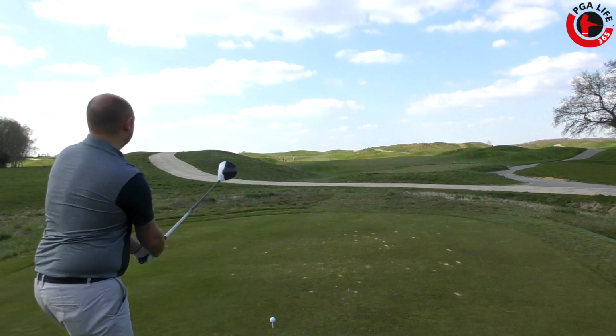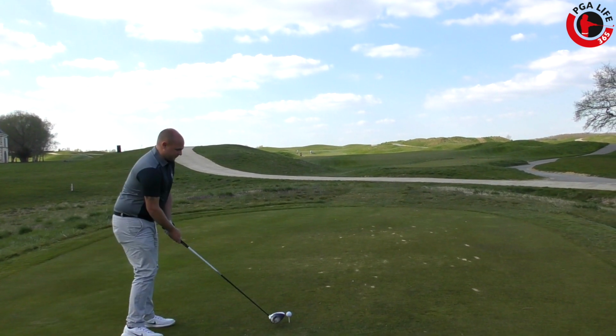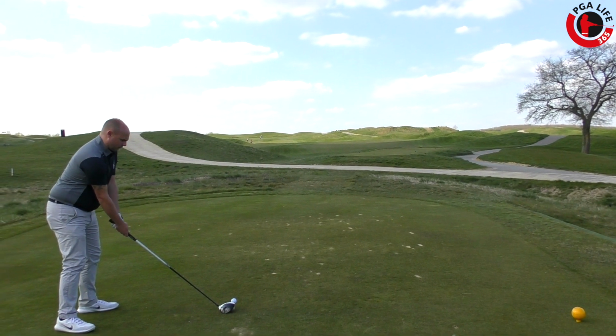There's no bunkers on this hole, just grass. Just grass. Various levels of grass height cut. Right, driver, 14th hole, par 5. There's another plane coming across our bows.